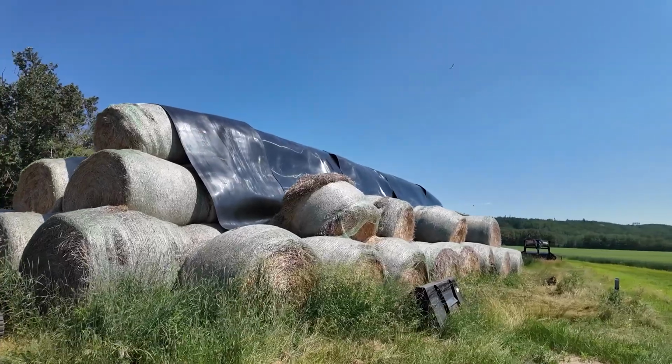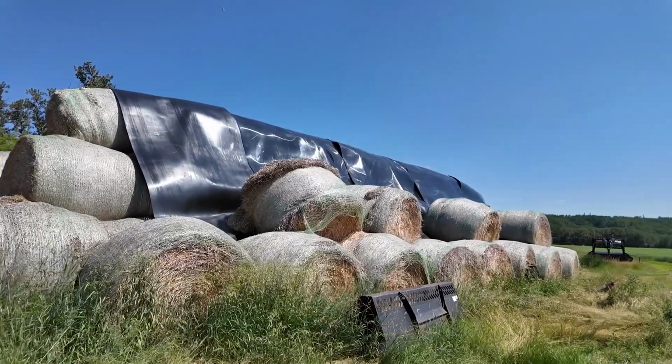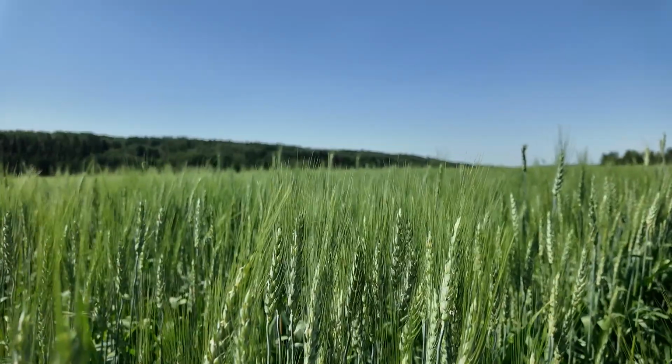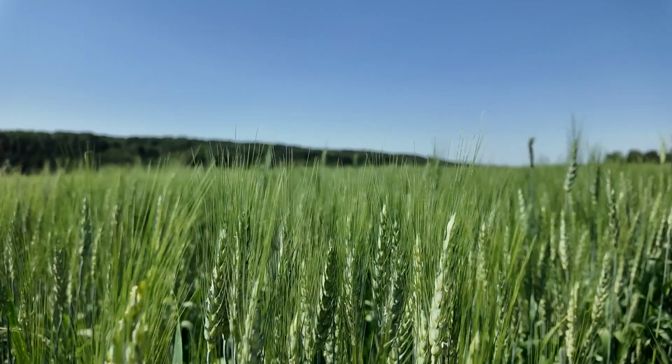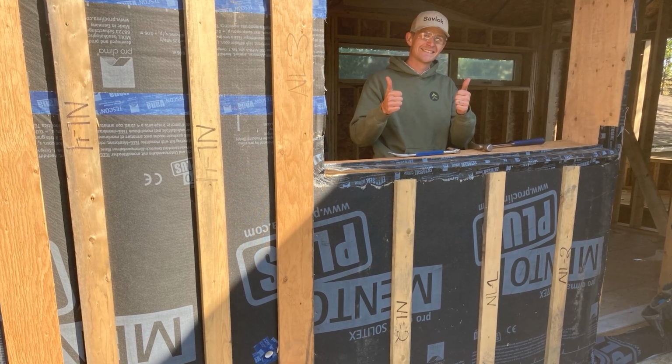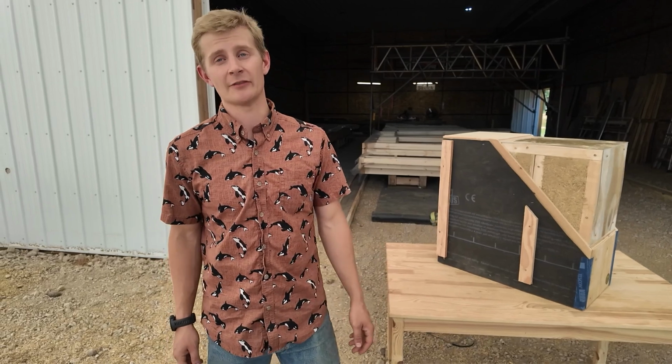I'm really happy with how such a simple material that is in my backyard performs so well. And combine that with an airtight, vapor open building envelope, and I think you'll have something that'll last for a very long time.